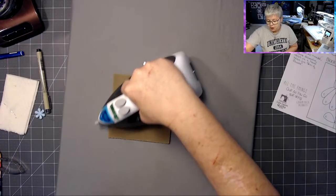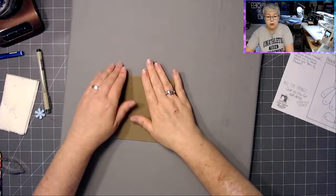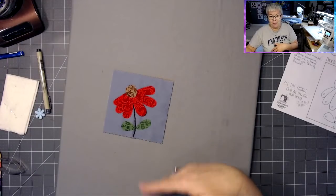All right, y'all, so my pieces are basted together. That glue should be pretty dry. We're gonna let that cool off for a second.